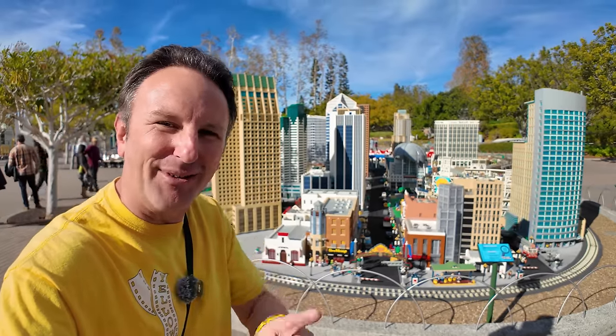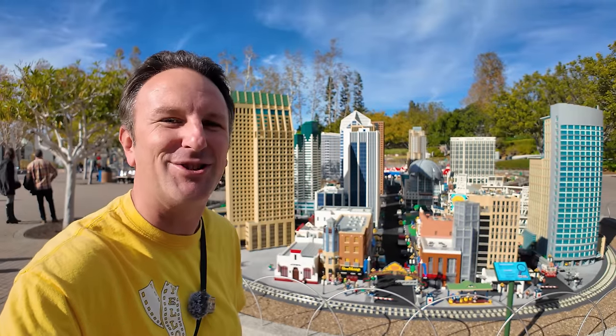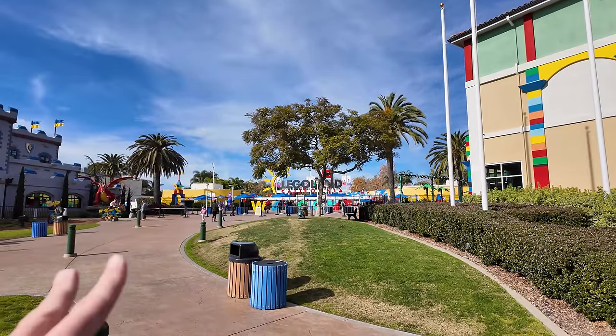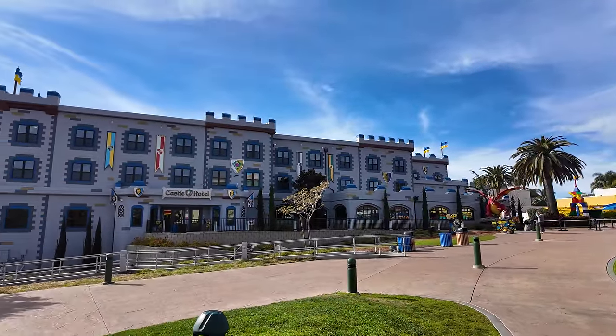I want to start this tour out in front of the park so you get the complete view of everything. And I'm going to turn the camera around so you can see what I can see. Let's go. All right, here's the security checkpoint, park entrance. We're going to go through that in a moment, but let me show you what's out here in front. There are two hotels right out in front of the gate.